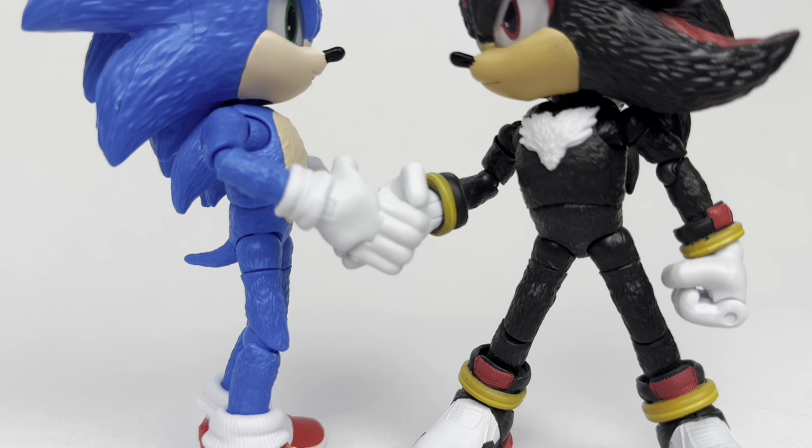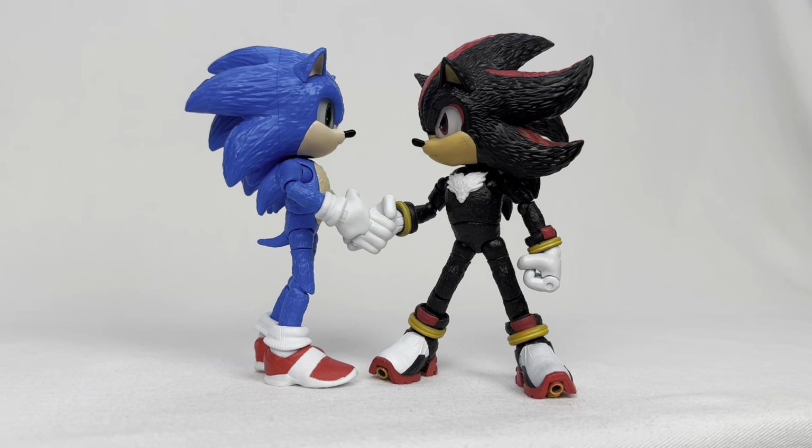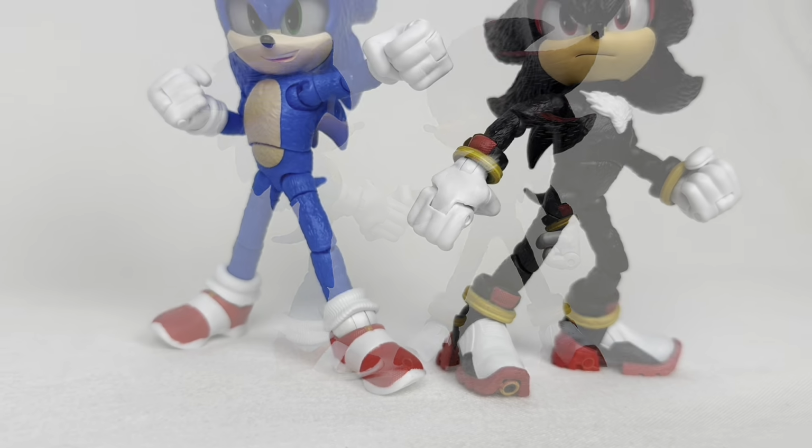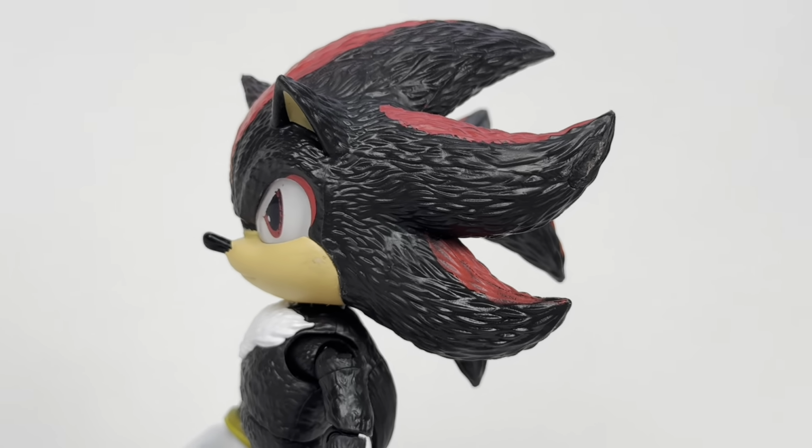This sort of practice reminds me of stuff straight out of the Toy Biz era of Marvel Legends, and it's honestly surprising to see it return. Although with all their articulation points, they are still fun to pose and fairly easy to stand. The sculpting on these figures is pretty nice.